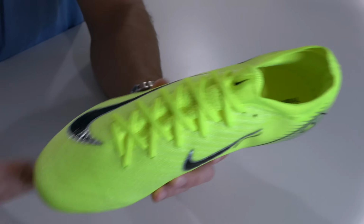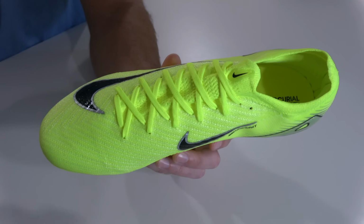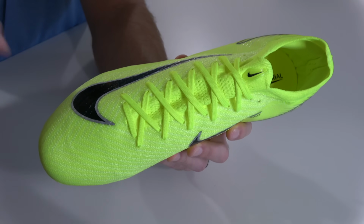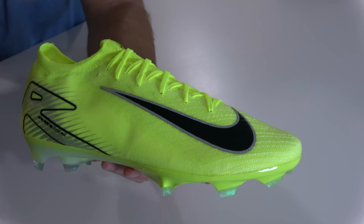If you're somebody that tends to drag the ball a lot and you don't like having that extra grip, it could actually cause you to trip a little bit, or at the very least would just take some getting used to. Just know that from a touch on the ball perspective as it relates to grip, these are very different than every Mercurial model that has come before it.